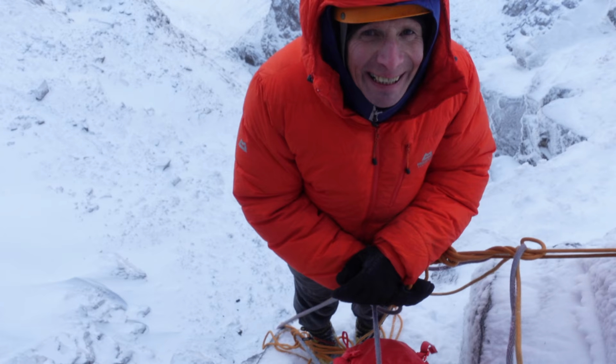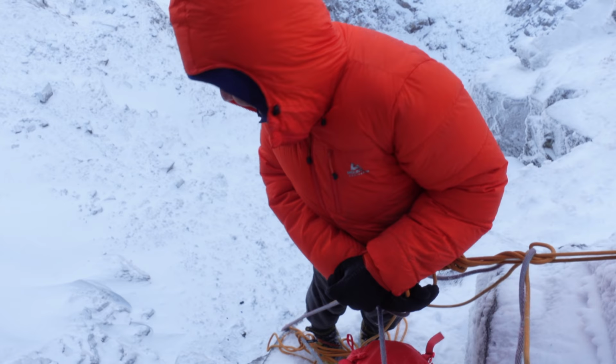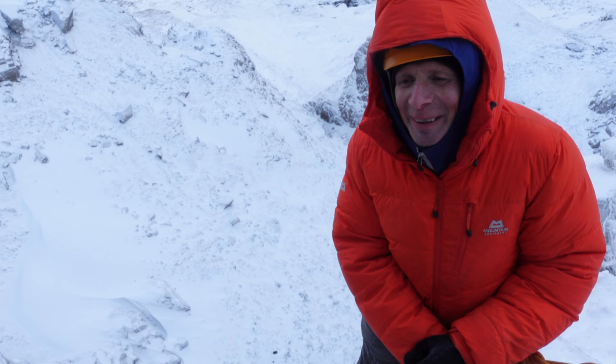It did well. Super steep. That's a lot steeper than it kind of looks. I saw those icicles hanging out. I thought maybe they'd been blown a bit extra by the wind, but you know, just vertical.